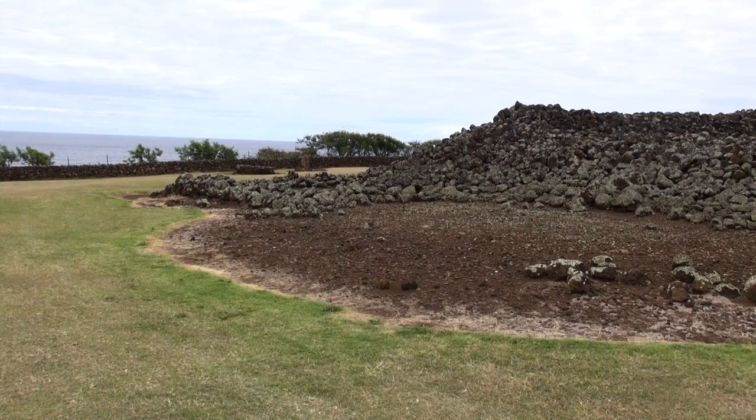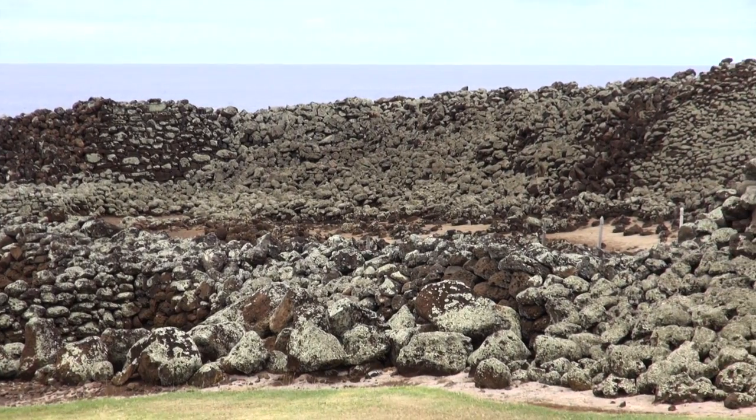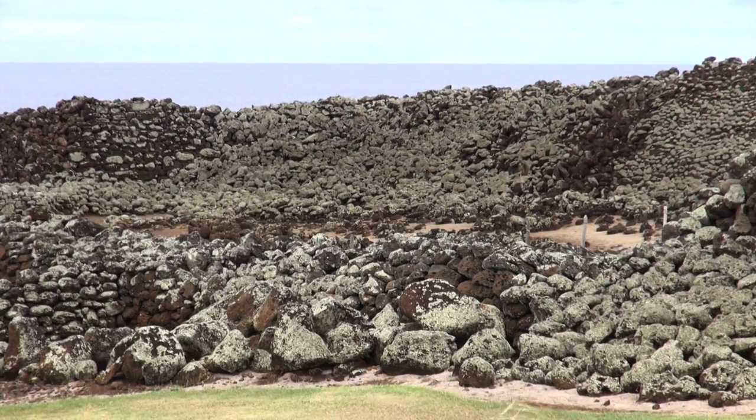This heiau is a luakini, dedicated to the war god Kukailimoku. In other words, its sole purpose was human sacrifice. We only sacrifice to ensure victory in battle. So if you were looking to take Kauai in a small battle, you would only sacrifice a couple hundred people. If you're looking for an entire island, you would sacrifice by the thousands.